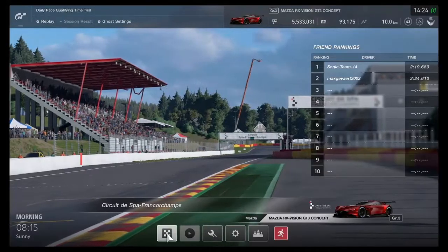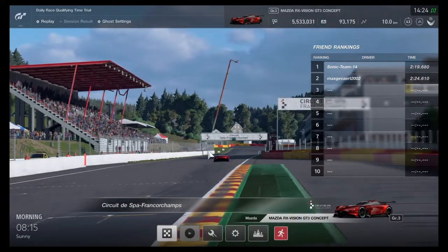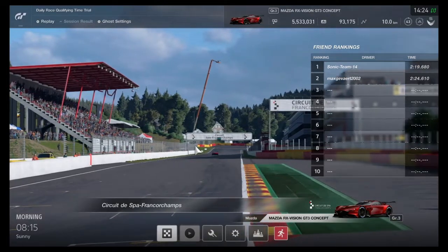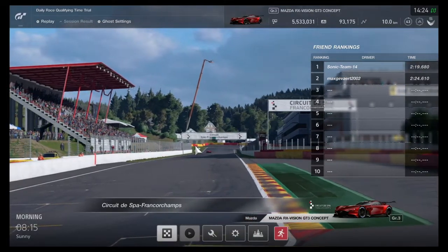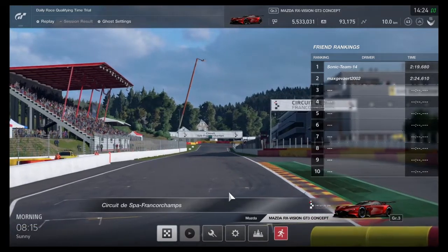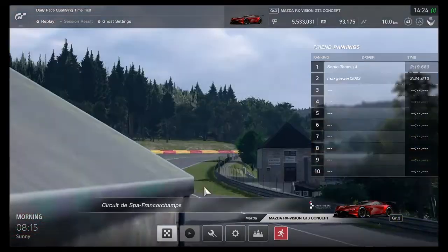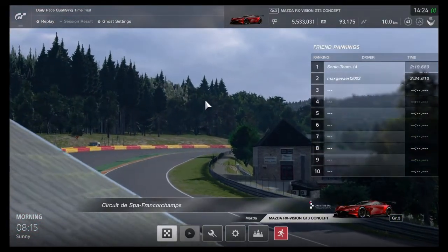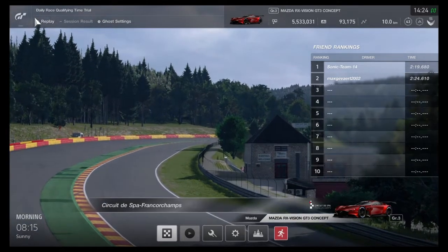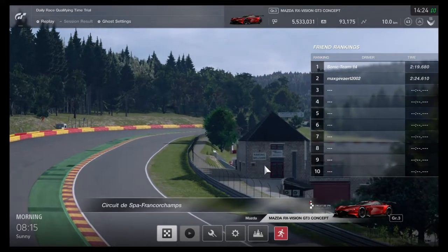Okay. So the next test of the Mazda GT3 concept that got added in this update will be at Spa-Francorchamps. You are probably saying, but why are you doing this? You already did Red Bull, so why do Spa? Well, first, because this is another track, more technical than the Red Bull Ring. But also because this is the ongoing daily race. This is daily race B right now.